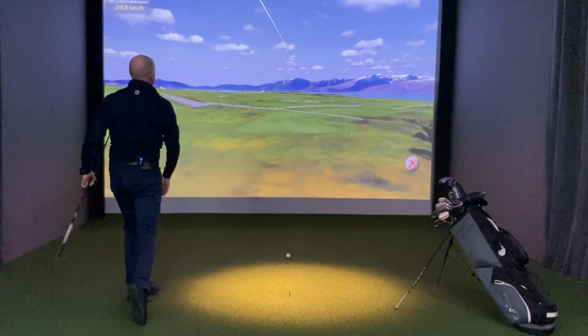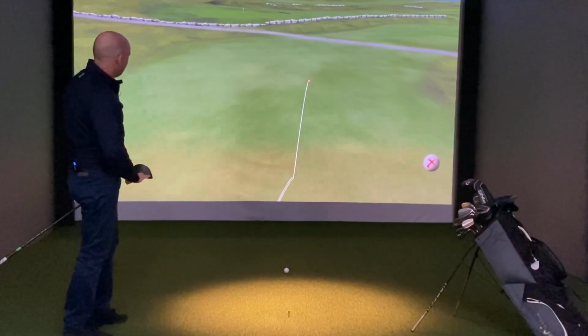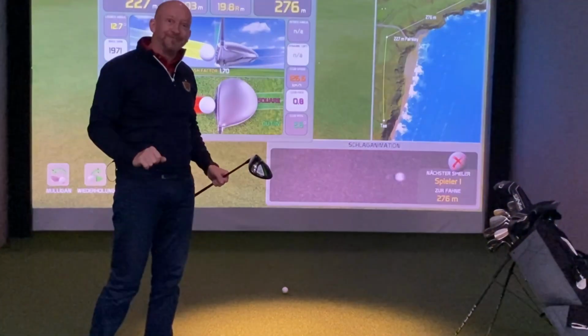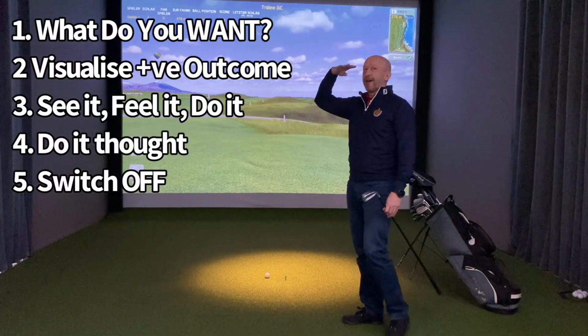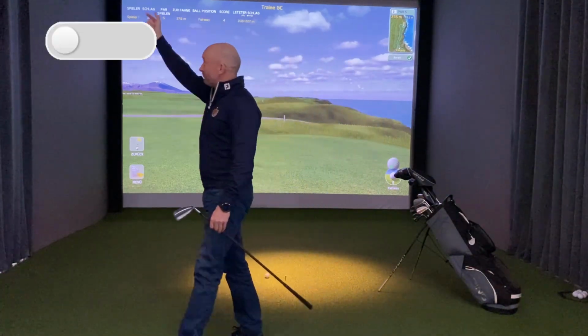There's the fade. It's going to hit sort of middle of the fairway, probably bounce right a little bit, roll right a little bit, but I'm in perfect position for the second shot. So I was in switch off mode after my drive, eyes above the horizon's the trick, freeze the brain, enjoy the views. Now we need to switch on again.